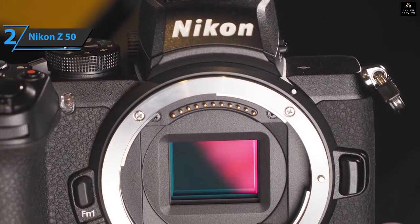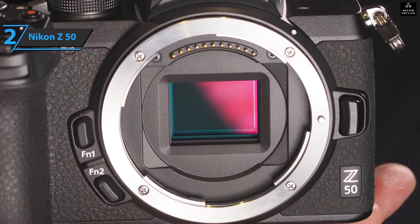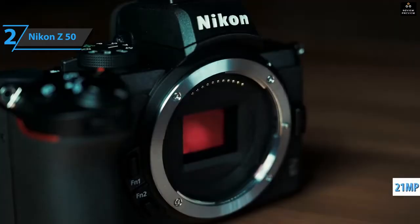The Nikon Z mount can accommodate maximum full-size sensors. But the brand has decided not to leave behind APS-C sensors that have performed so well and continue to work. Inside the Nikon Z50, we find a top-notch sensor with a resolution of 21 megapixels.